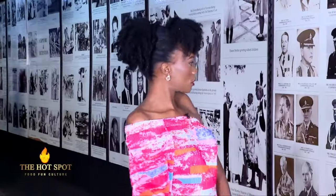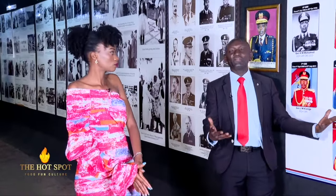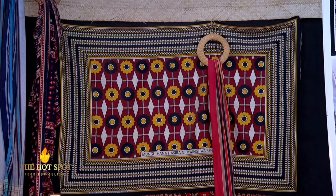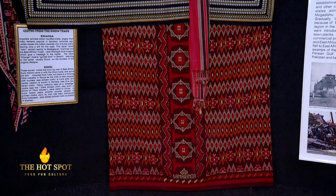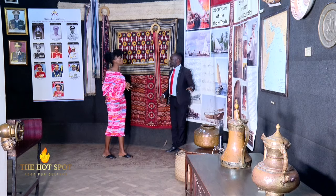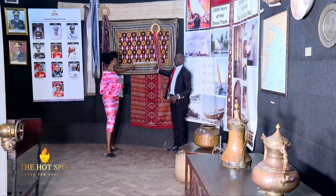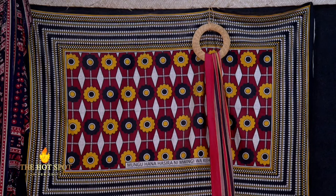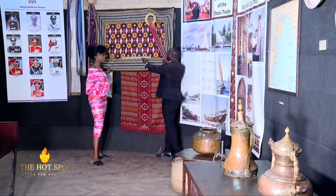Now, Mr. Okumu, we see another wall in front of us. What's in front of us? This is the early visitors. Starting from the attires, what people are putting on, going down to the other side. Just to pick on this one fast, this is how long-time people used to send their feelings. You buy this dress depending on the information behind it. This one has ended nowadays.